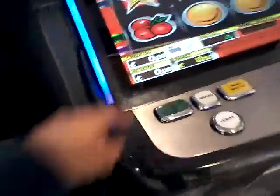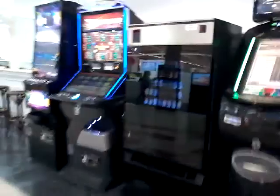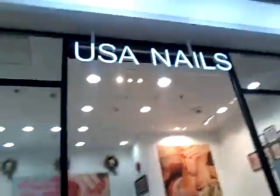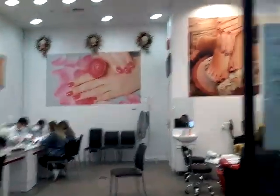Press for help. And also, there's an optic where you can get your glasses if you don't see very well. There's also a Barrett store which is different from the one in the Salah shopping center. USA Nails. Never knew about this store before. Many people usually come here. And here is the Tagliatelle restaurant, which doesn't have that many people at this time.